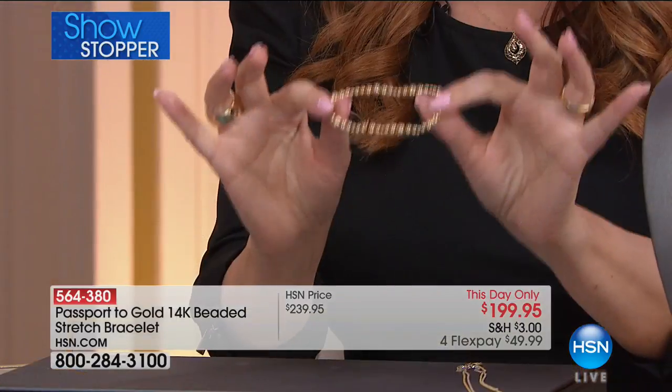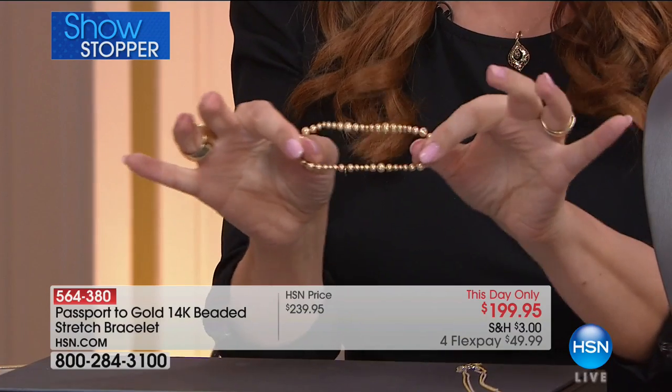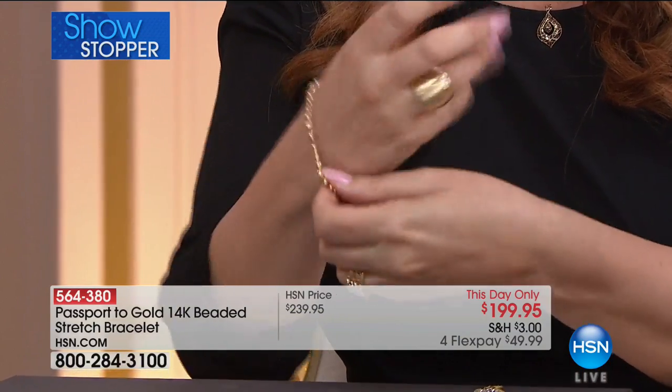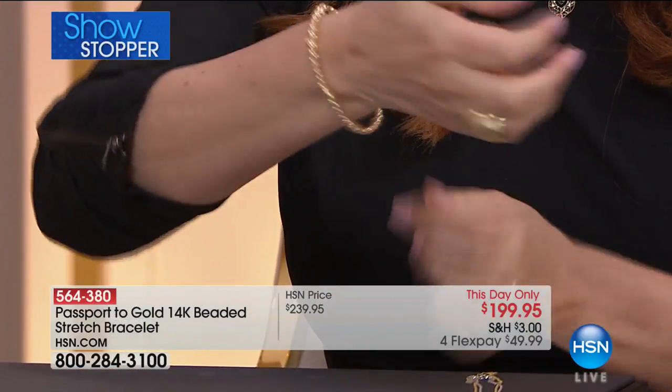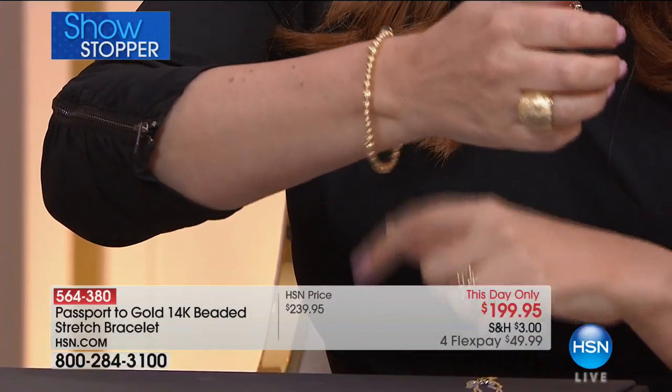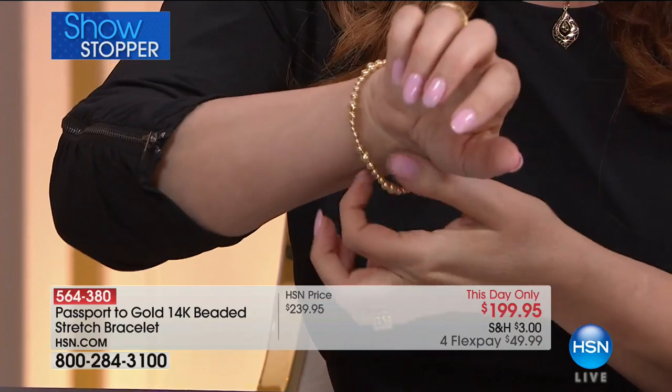Remind you of the bracelet, the showstopper? So this is what Felicia bought. It's our showstopper in the hour. It is solid gold beads, 14 karat, and it has a jeweler's stretch. So you see how easy it is to pop on and off. I've got a lot of room in this. If you've got a larger wrist, it's good. If you've got a smaller wrist, it's good.